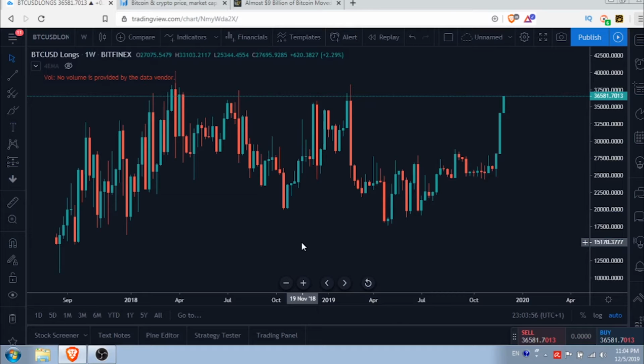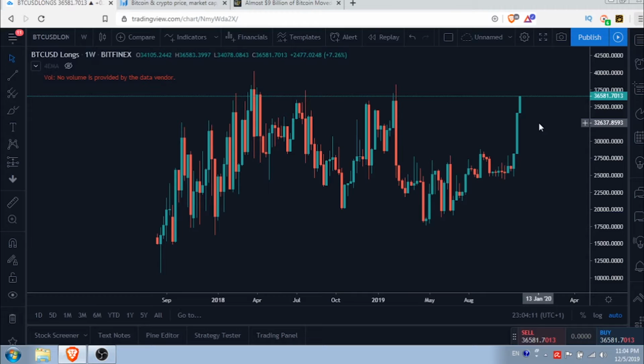Now, one more interesting and not so good thing is the BTC USD longs. The longs on the Bitcoin chart are very far away from the bottom, and actually we are closing in on the all-time highs from the 2017 bull market. I don't think this is such a good idea, because whenever the longs have such a spike like we have now, as you can see we had it over here, we had a major crash afterwards.